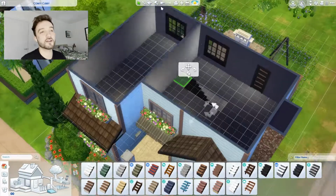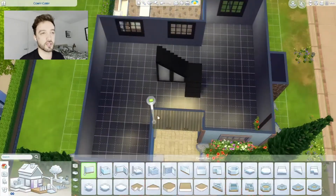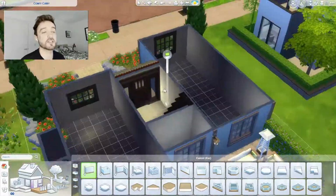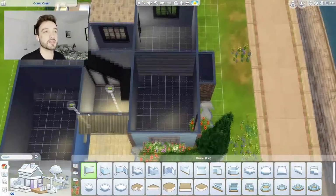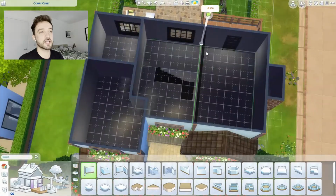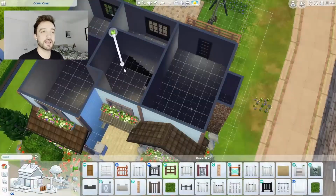But here I'm just going to figure out the floor plan. I couldn't quite work out what to do at the beginning. The stairs are always the hardest bit, but I always start with the stairs because then you always centre everything off the stairs. So it's the upstairs, and I was like, what am I doing? But I do get there quite quickly, quite easily.